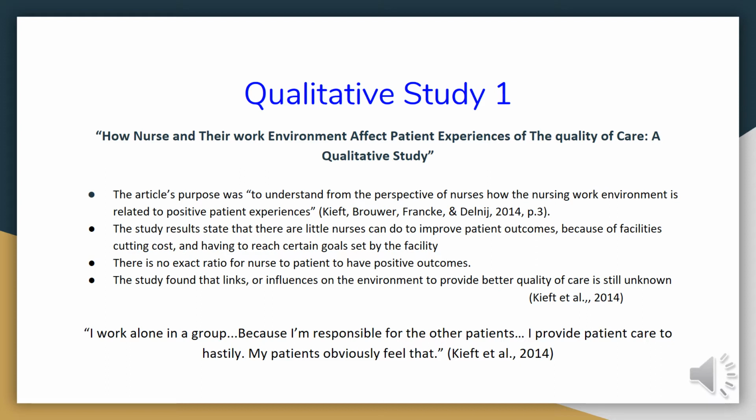Other findings are that when nurses are forced to use expertise, skills, and clinical knowledge, the patient care is improved. The article purpose was to understand from the perspective of nurses how the nursing work environment is related to positive patient experiences. The study results stated that there is little nurses can do to improve patient outcomes, because of facilities cutting costs and having to reach certain goals set by the facility.